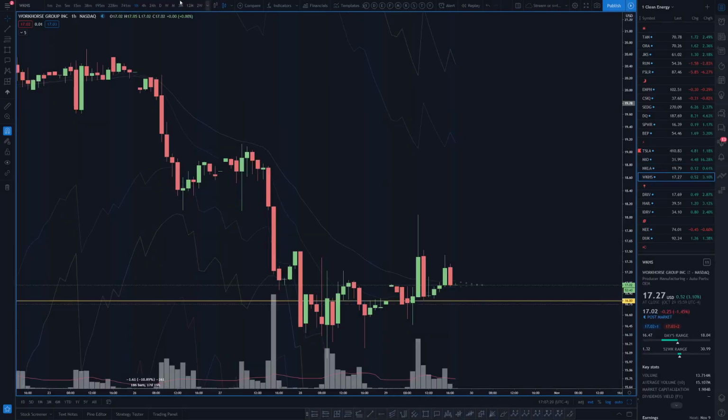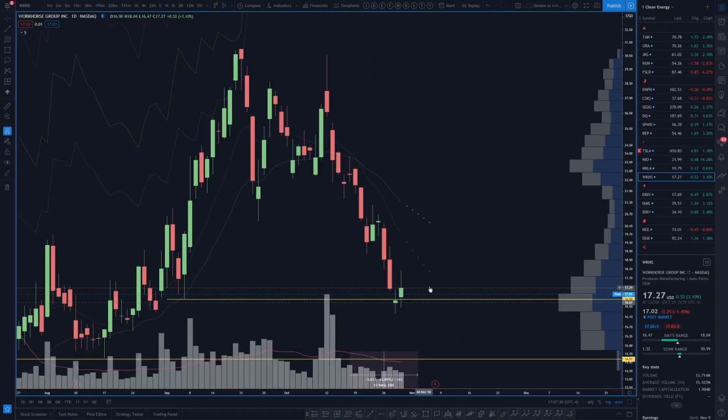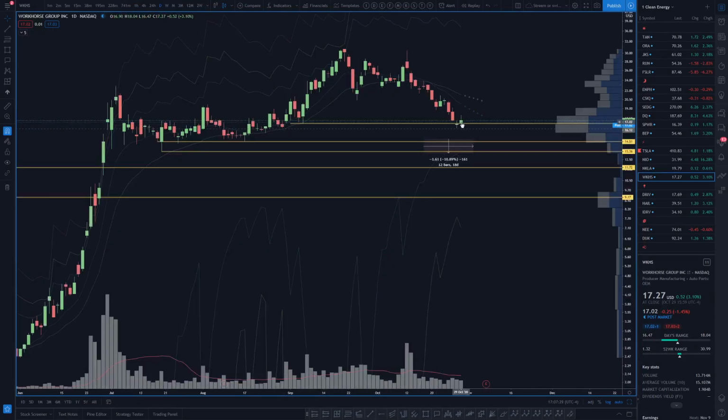WKHS, this looks like a bit of a bear flag. Okay, so potential daily bear flag, and I personally would welcome that daily bear flag. If we could bear flag down into this area and get daily oversold conditions into this previous price action support, I would be interested in making a play there. So still the same thing.